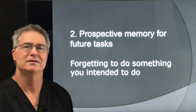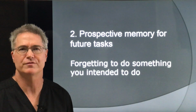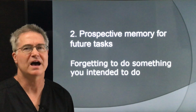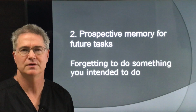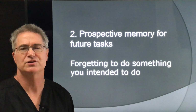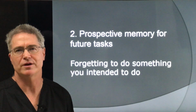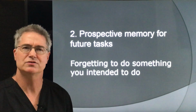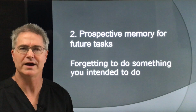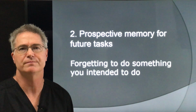A second area of executive function that diminishes under times of stress and time constraint is prospective memory for future tasks. That's forgetting to do something you intend to do. An example would be a hypotensive event in the operating room. You want to turn down the anesthetic agents. You want to give a pressor. You might start a vasoactive drip. So you push your pressor, you're calculating the dose for the vasoactive drip, and you notice that you hadn't turned down the agent. Now perhaps if there was a list, or maybe even a reader with the list helping remind you, this would have been done sooner and you could have avoided some of the complications of the hypotension.